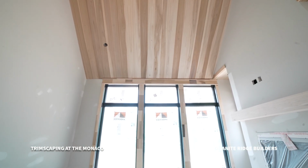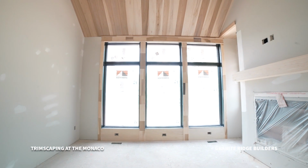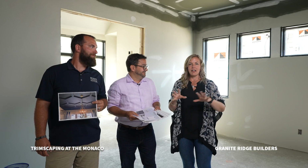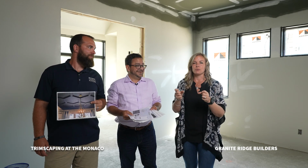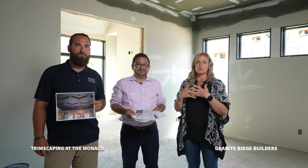You have beautiful pocket doors leading you into this room. You have a fireplace, and we've already seen some of the furniture come in for this room, and I love this day bed in there. It's going to be comfortable and cozy. This oversized chair is amazing. But when we talk about the trim work, again, it's what really sets the tone.